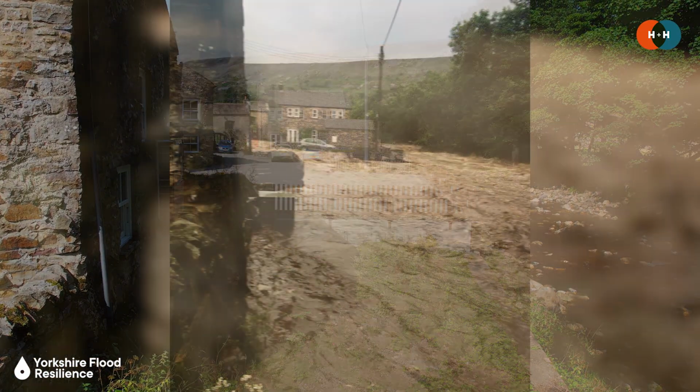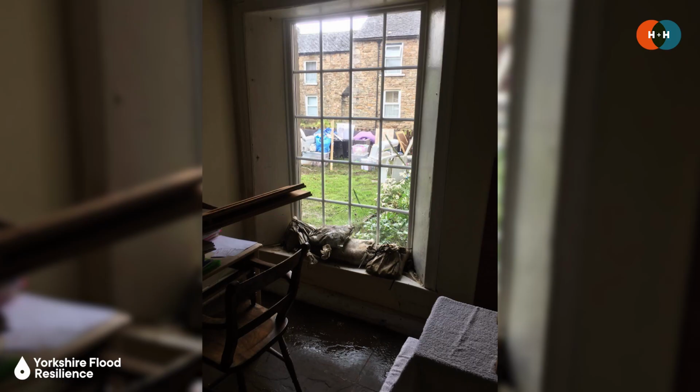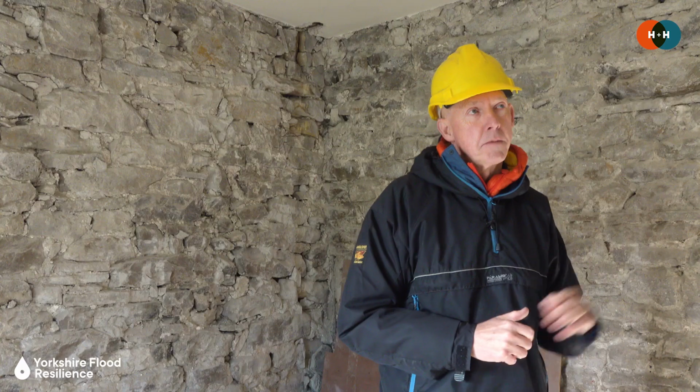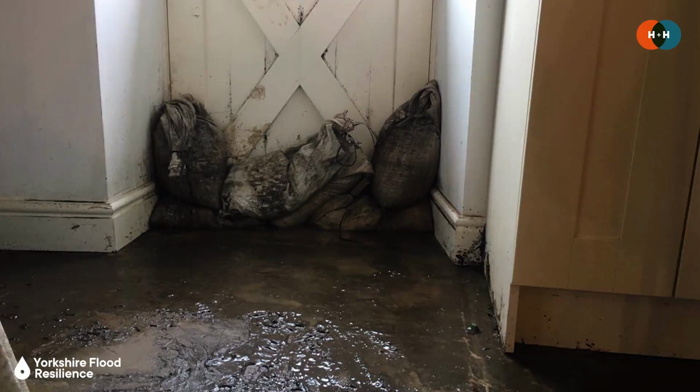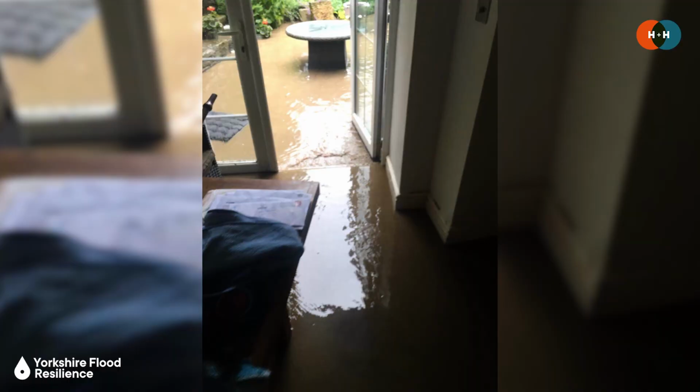And it came around the houses to the north side of this one, swept around there, and then came in through the doors and windows at the back, about a metre of water at the back door. So it was squirting in through the sides of the door. And then as pressure built up and it went round the front of the house, it came in through every hole it could come through.